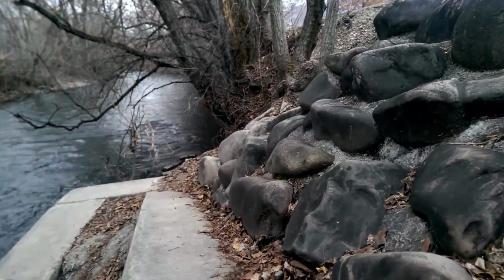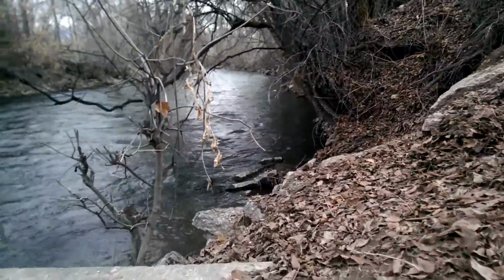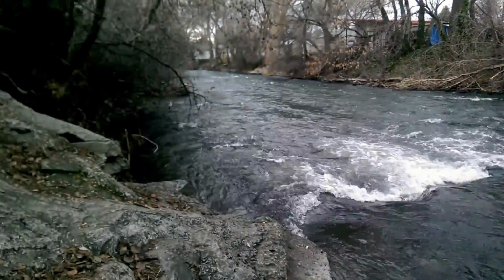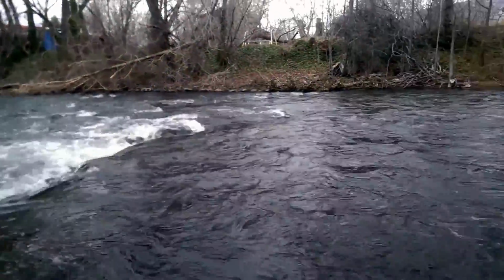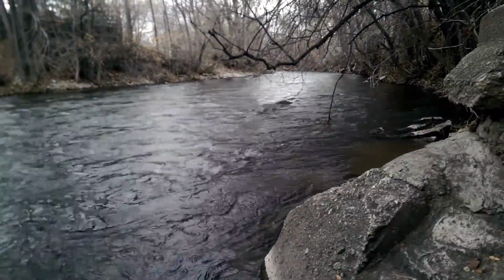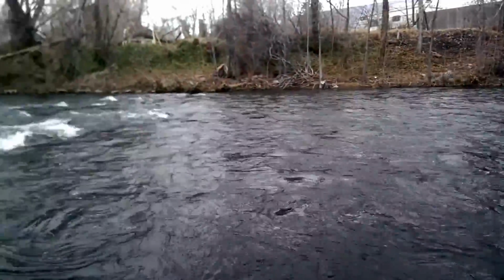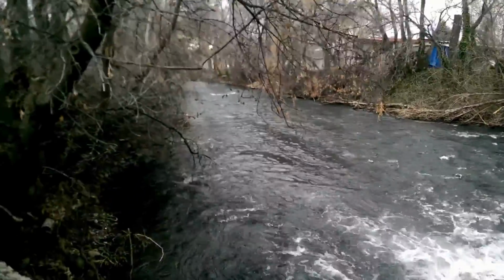Oh gosh, trying not to slip. This is a pretty sweet spot. And then do a really slow pan as well. That's cool.